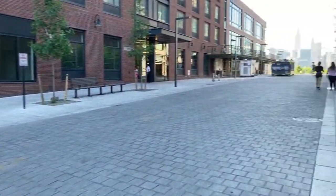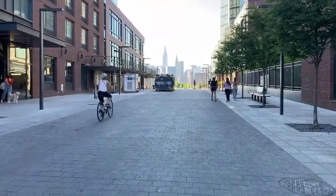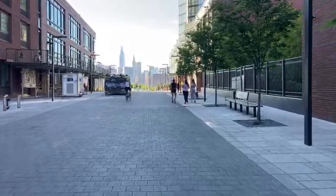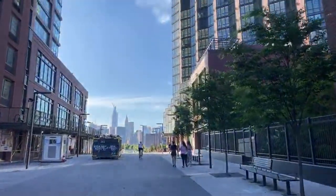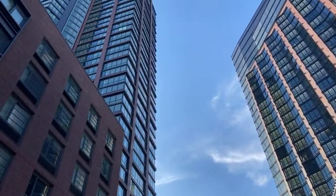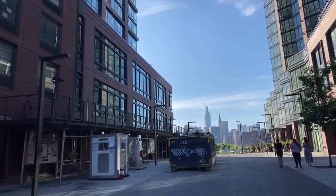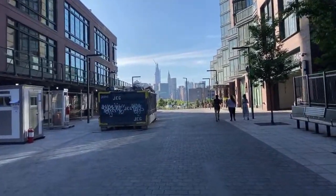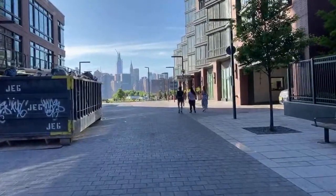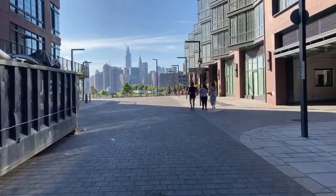Wow, I didn't even know there's a waterfront path here for people to walk on. This is so new to me, folks. This was not here at all, these tall buildings. Just goes to show you that New York City changes. Once you think you know everything about the city, there's something new that opens up. This was not here like 5 years ago.